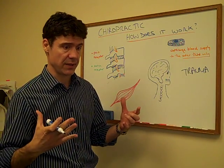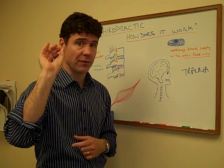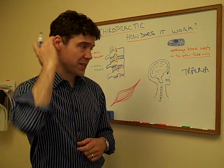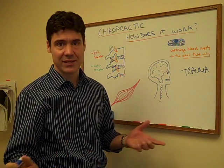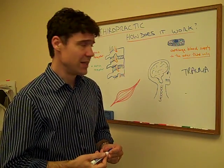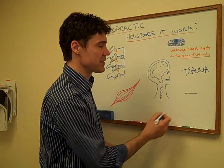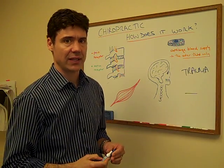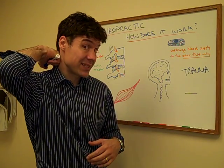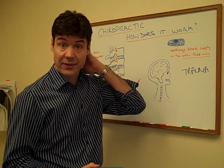Forward head carriage is a great example, where every 4 millimeters the head moves forward from a neutral position, where the ear's over the shoulder's over the hip, it doubles the compression on the lower spine. So 4 millimeters is not a lot. It's probably about this far. That's a little more like 5 millimeters actually. So if you can imagine somebody sitting like this, where their forward head carriage is significantly more than that, it does not just double, it triples, quadruples, quintuples the pressure and the stress down through here. So that's a way that people get a lot of joint restrictions in the neck region.